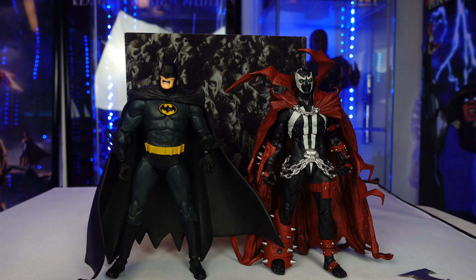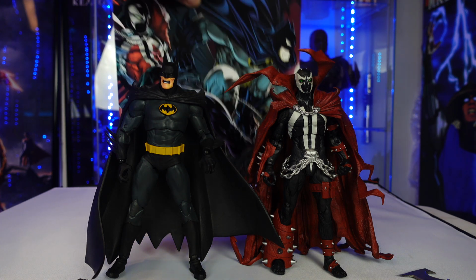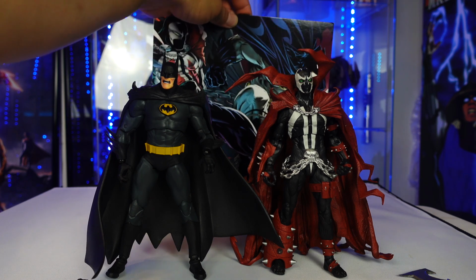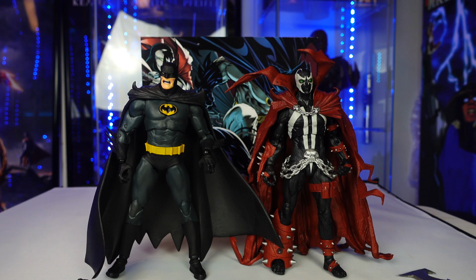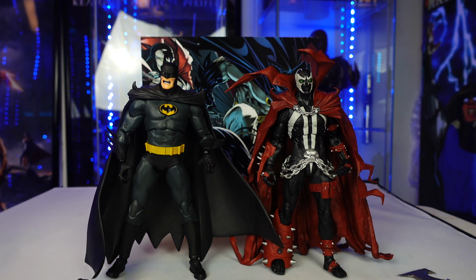And I think the backdrop should have been a little wider on the sides. It's cool that you have this spot right here, but personally, I think the Batman and Spawn image looks a lot better in the backdrop. I mean, you can't really see it on the camera. If it was, like I said, a lot wider on the sides, it would definitely stand out a lot more.